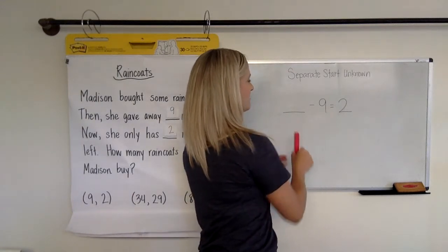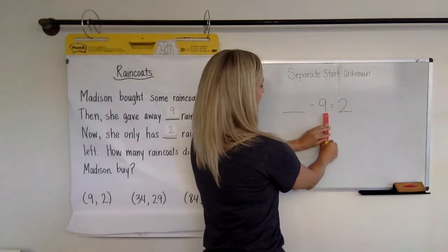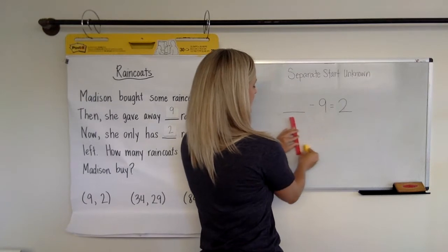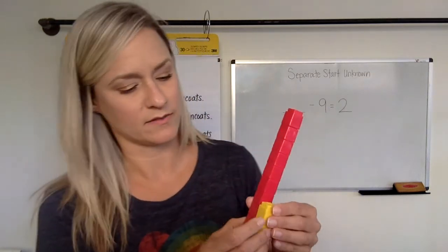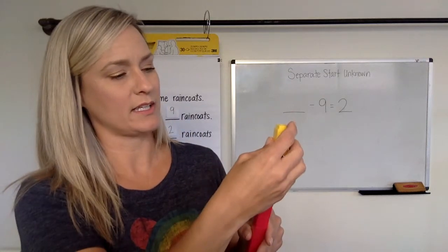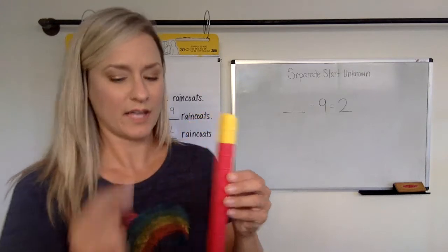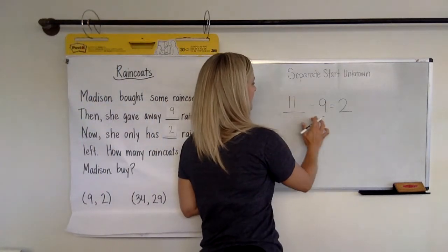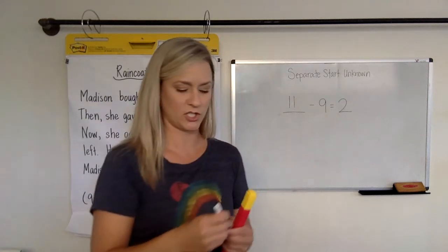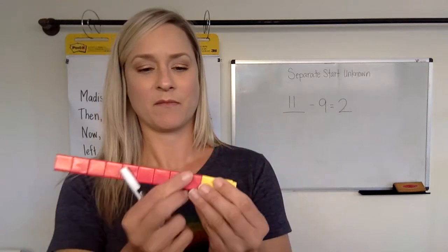What would the starting number be? So it's interesting because in this case, we have to join them together to get the answer. So the answer would be 11. So maybe they might look at it like this, now put them together, and it's 9, 10, 11. And then, of course, we want to make sure that we check it. 11 minus 9 does, in fact, leave us with 2.